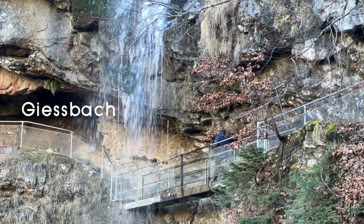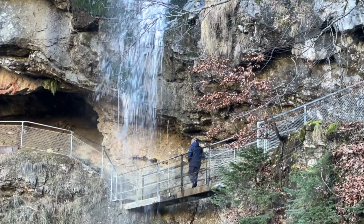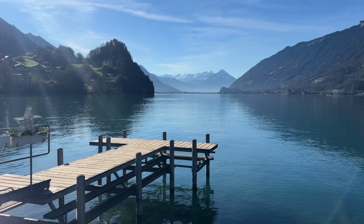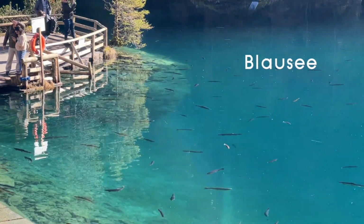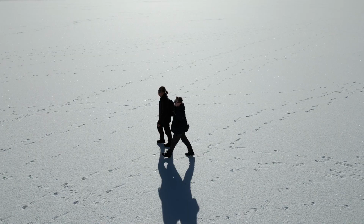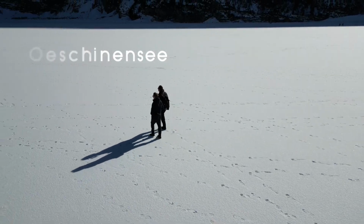In this episode, we are going to Giessbach waterfall, a very cute village, Iseltwald, a very blue lake called Blausee. We end our trip at Oeschinensee, which is the best part of this trip.